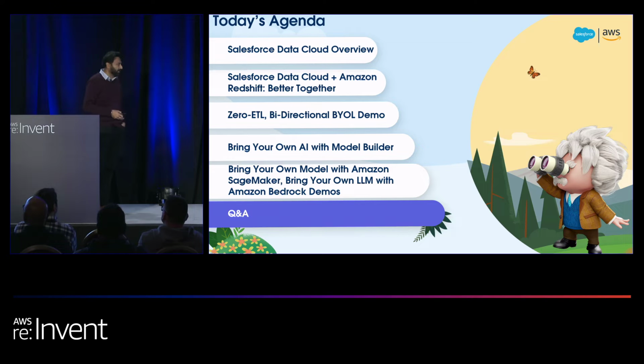And then my colleague Daryl will talk about the other innovation we are doing on the AI layer side of things. Same thing with the bring your own AI model builder capability in integration with AWS. He'll walk you through the details of that, and he'll also give you a demo of that. And after that, we'll go into the Q&A.